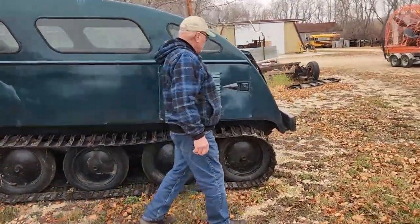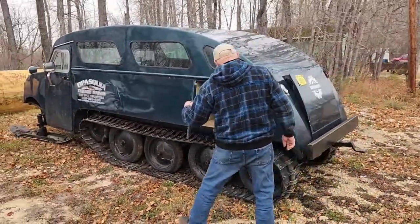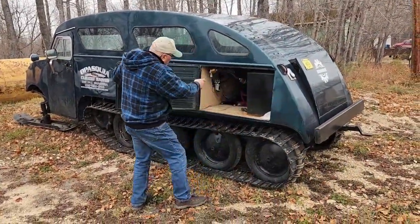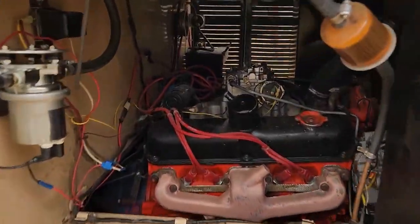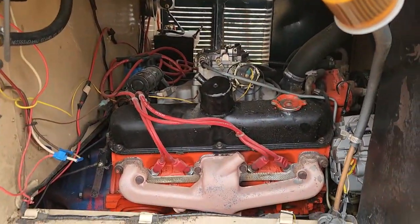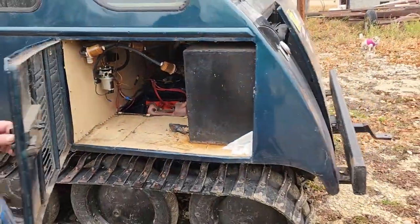Okay, so this is at the shop here now, and the carburetor, it's a 4-barrel. I took it all apart and rebuilt it for him. And we got the filter in the front seat there.